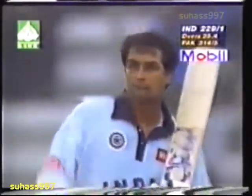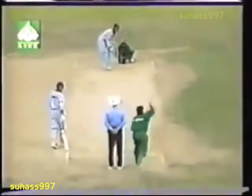Rashid Latif, he's had problems behind the stumps. He's not been at his best here today. A couple of stumping chances have gone a-begging. Even his collection hasn't been clean at all times. Though one must say on that occasion there was a deflection of the thigh.